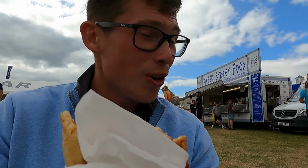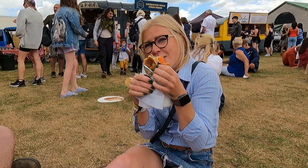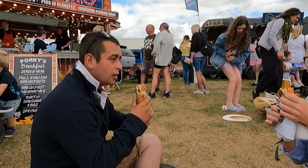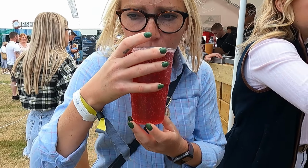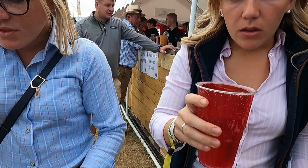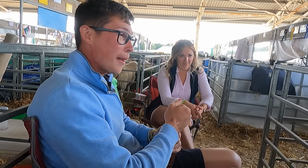Looks good. These are so good. Yorkshire pudding wraps, pork. What you got, Lucy? Pork too. What's Harry got? Pork. Thank you. I needed that. Never too late to celebrate.